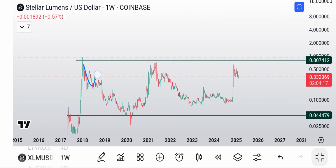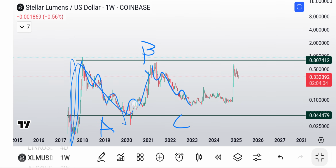Well, you can see we have 1, 2, 3, 4, 5. There's your A. We come up here in a B, right? And then we have 1, 2, 3, 4, 5 down here for a C, right? Fair enough, right? So you got a big impulse, and then you got a three-wave pullback, right? And then we went into reaccumulation, and then we broke out.